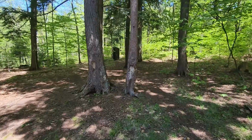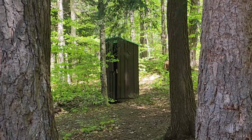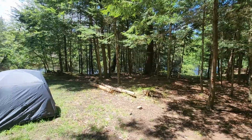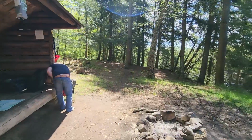It looks like it's got 2 doors on it. So if you wanted to have the top door open so that you could look out onto the river while doing your duties, you can do so. And we're going to take a walk down this way and check out the falls.